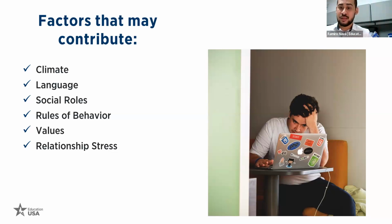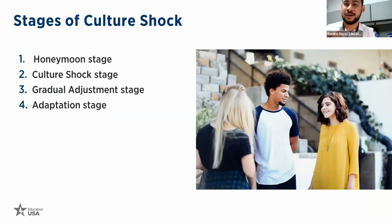Okay. And remember that you are an international student as well. It is natural to experience some level of cultural adjustment. So embrace this opportunity to learn and adapt to the new environment. Seek support from the resources available on your campus, such as the International Student Services or cultural clubs. They can provide you with guidance and help you navigate these factors. And the phases that you're seeing on the screen are a normal part of adjusting to a new culture, and can vary in duration and intensity for each individual or each student. So let's explore each stage.